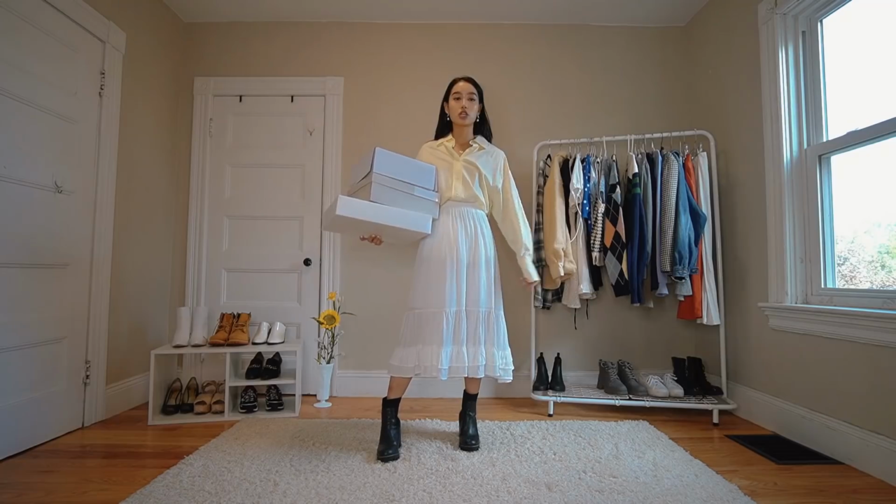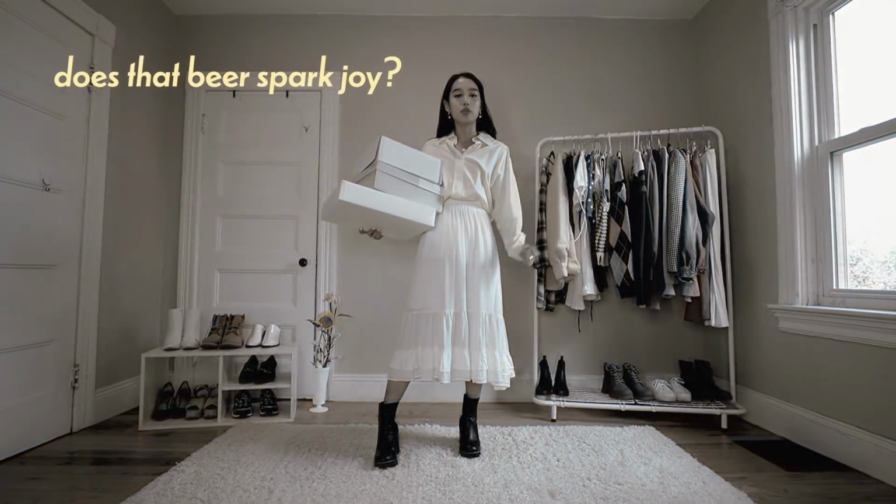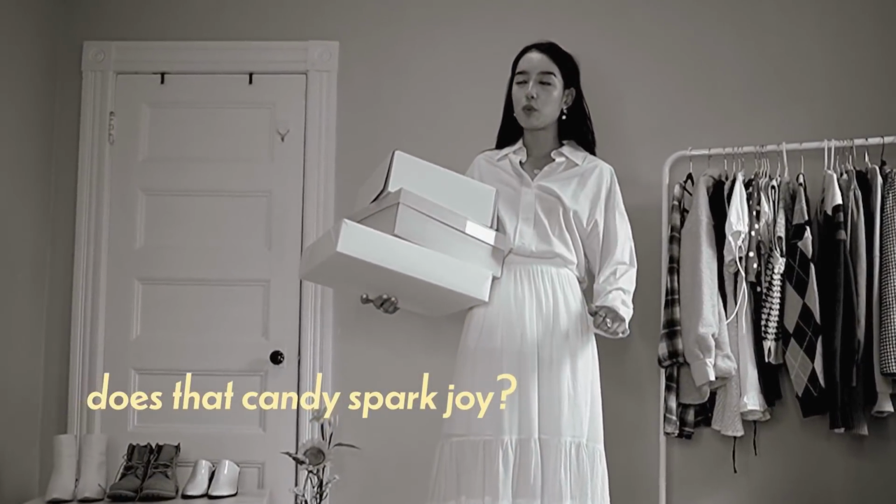Go get clip-on bangs. Just go around to people asking them all night, does that beer spark joy? Does that candy spark joy? Does it really? Does it really spark joy?